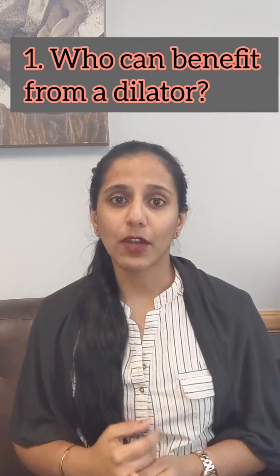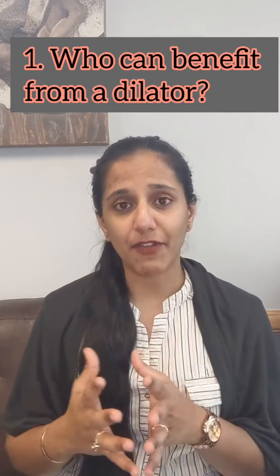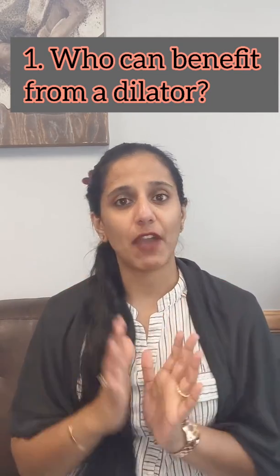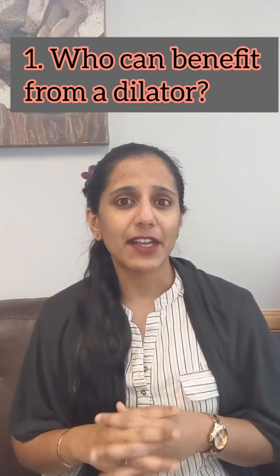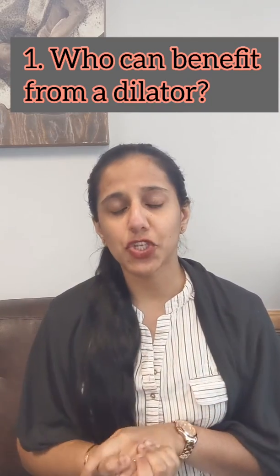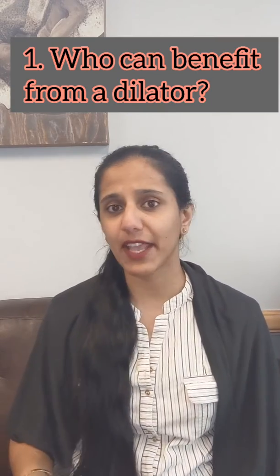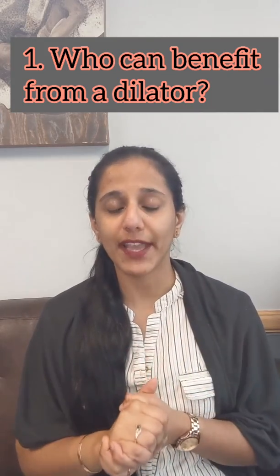If you are someone who underwent genital surgery for gender affirmation, meaning if you're a trans woman, dilators should definitely be used to help with your recovery. Dilators are also a great tool to use post cancer surgery or radiation for cervical cancers or other surgical procedures in your pelvic area which can cause scarring of tissue. Dilators will probably help you.